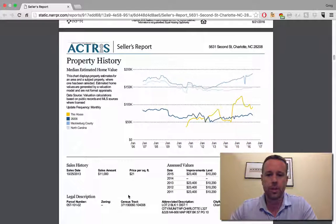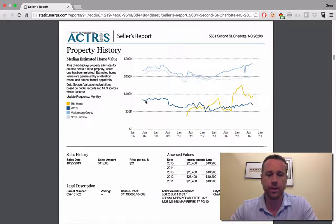Now we look into the property history, and this will give us some value trends. North Carolina, Mecklenburg County took a little bit of a dip, which is not surprising, and then is on the way back up. For this one particular house, you can see right around the middle of 2014, it took a massive jump. And from talking with a couple of people around, realtors and the seller, this area is experiencing a large boom in construction.